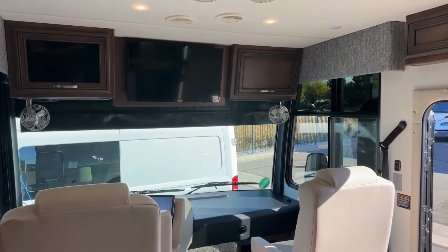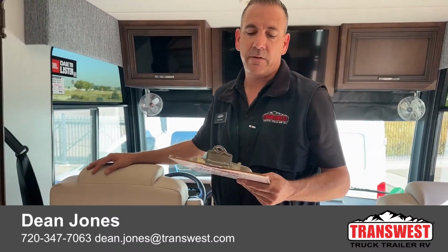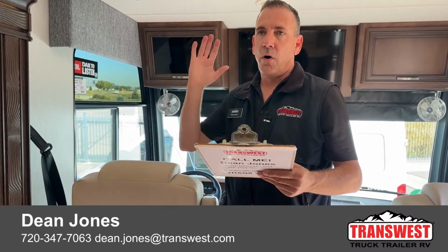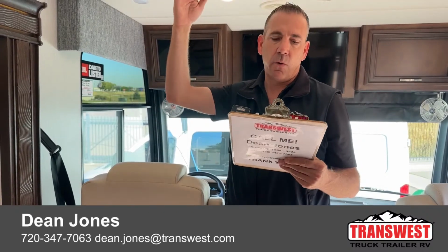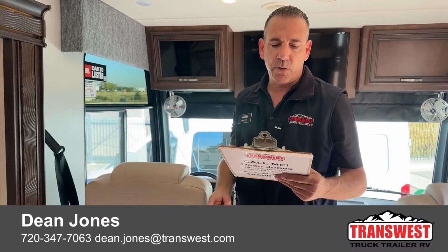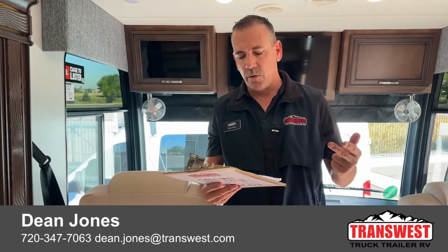Again, it's a 2024 Bay Star Sport 2920. Stock number is 5N230646. It's a Ford V8, 7.3 liter, 350 horsepower, 460 pound-feet of torque. Overall length is 29 foot 11 inches. The width is 8'5". The height is 12'4", and the interior height here is 6'7". Dry weight of 18,250. GVWR of 22,000. We've got 80 gallons of fuel, 75 gallons of fresh, 60 gallons of gray, 40 gallon of black, and 25 gallon of propane.